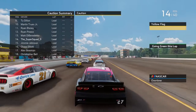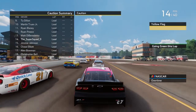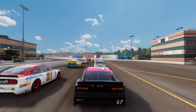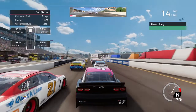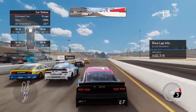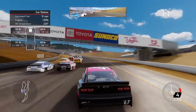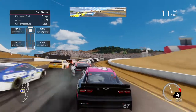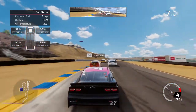Okay. Well, I mean, I won't complain. We're going green. I'm cool with that. Ready. Green. Do it the line. Oh, look. Hi, Truex. Oh, I took out 2 birds with 1 stone. Let's go.